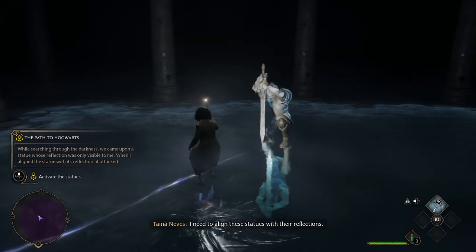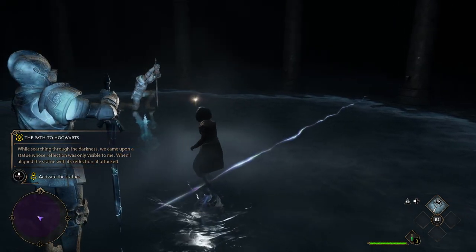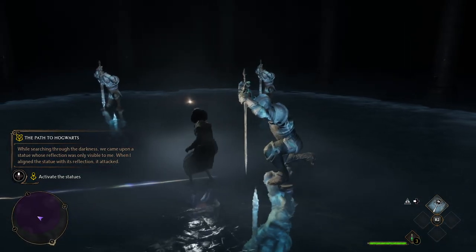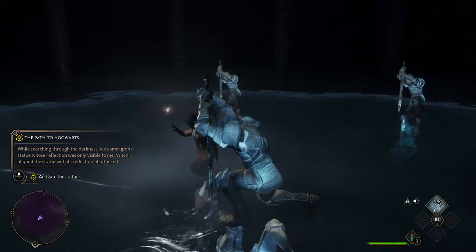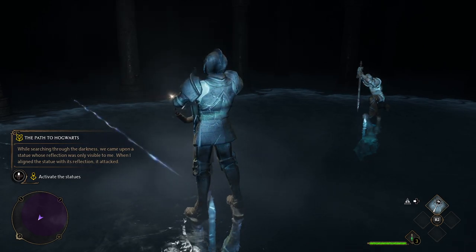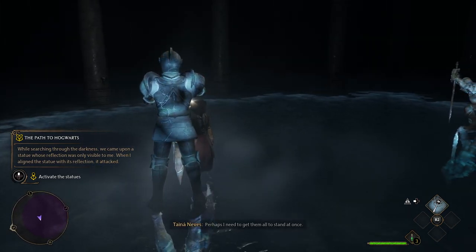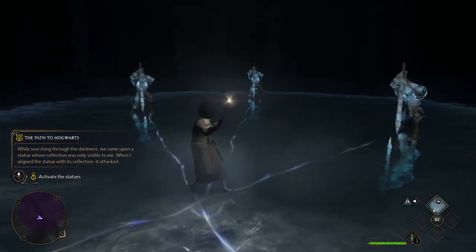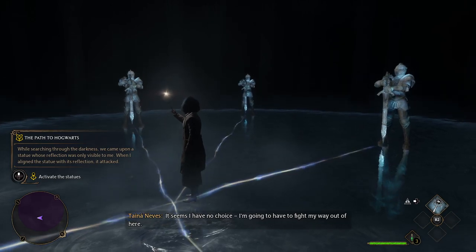To align these statues with their reflections. Get them all to stand at once. It seems I have no choice. I'm going to have to fight my way out of here.